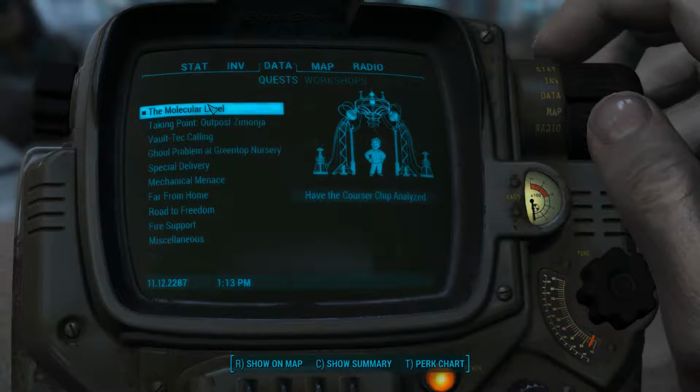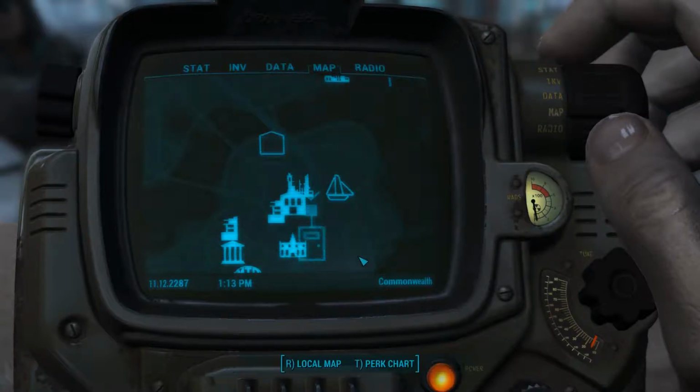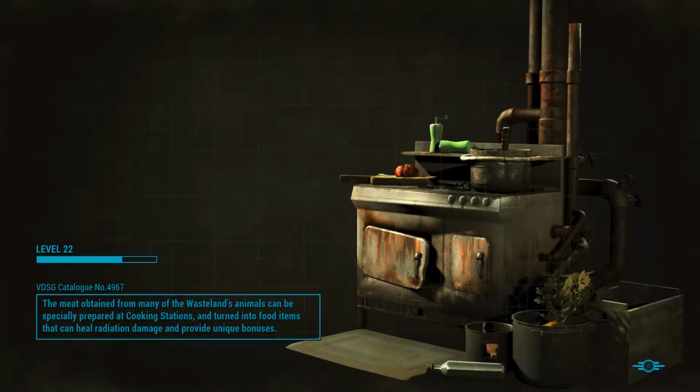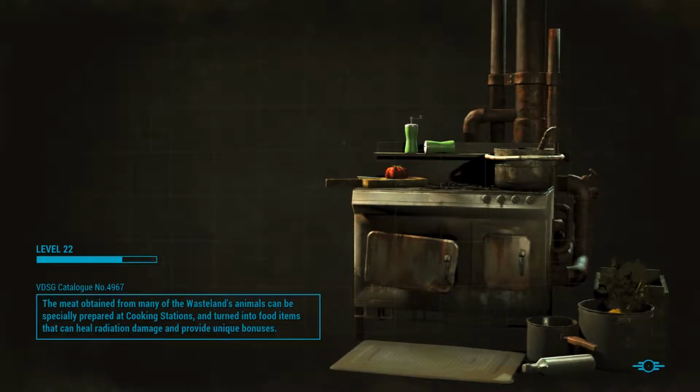Alright, so the molecular level. We've got to go and get it analyzed, and I believe that's in Good Neighbor. So we're going to head on over to Good Neighbor and go back down to the memory den and get it all analyzed and sorted out, see what we can do.